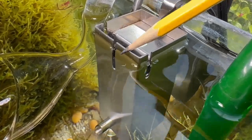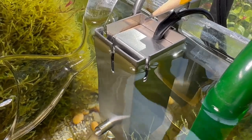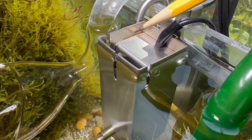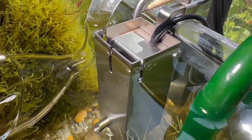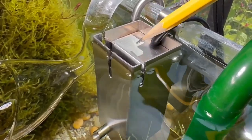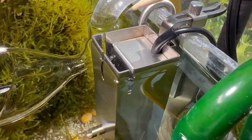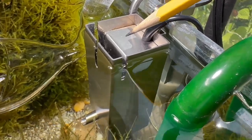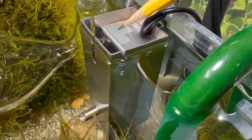Did ADA come up with this filter first, and then FJarde copied it from them? Either way, it doesn't really matter. It's your money. You spend it on what you want. Either way, this is considerably cheaper. Like I said, this is the most expensive skimmer on Amazon that you'll probably find. But it is not as expensive as the ADA.